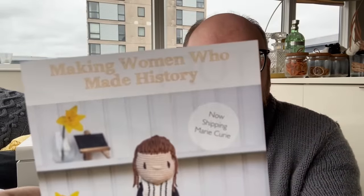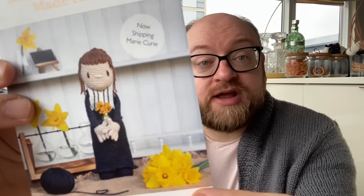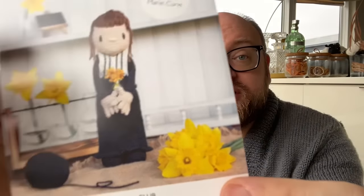Today I'm going to be talking about the Making Women Who Made History series. This is the latest Ed's Doll creation. So this is going to be Marie Curie, and you can see her lovely little daffs there. More on Marie Curie in a moment. But this is a video series all about the Ed's Dolls Club.